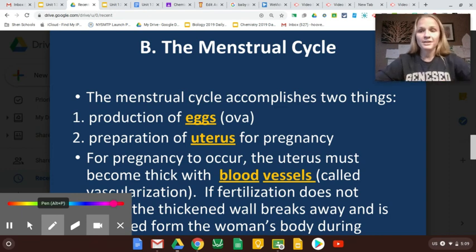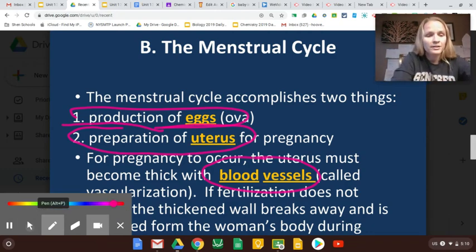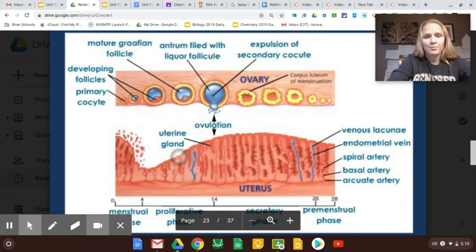All right. So the menstrual cycle is the cycle. It's like a woman getting her period, but it's the whole month-long cycle of a uterus getting ready to have a baby. So first, eggs are being made. Then the uterus is getting prepared. It's getting thick with blood vessels because it wants to have lots of blood supply for that baby if the baby does develop. So this is what's happening during that time.